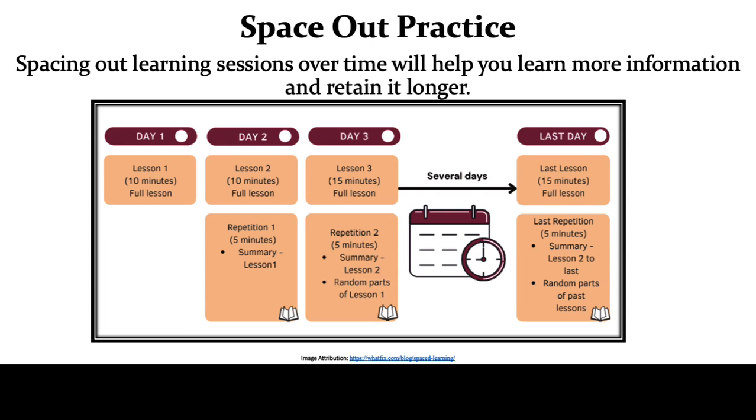Pause the video to take a moment to review the sample space study schedule on this slide. When you're ready to continue, press play.